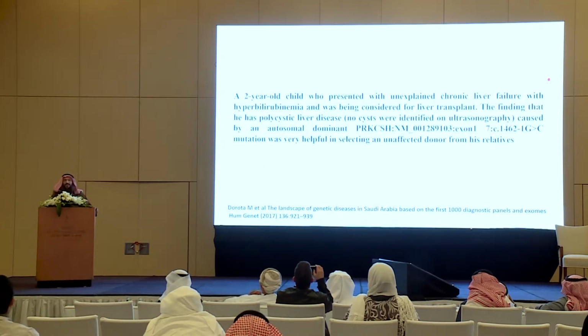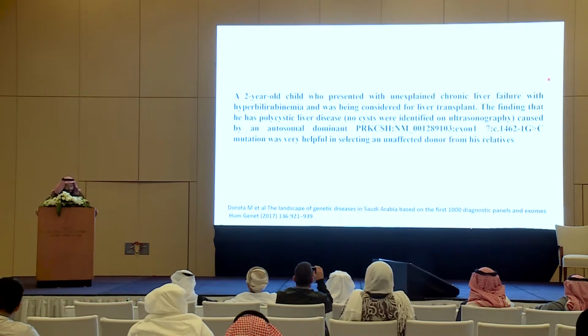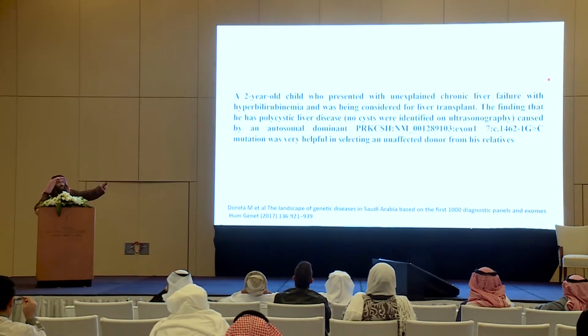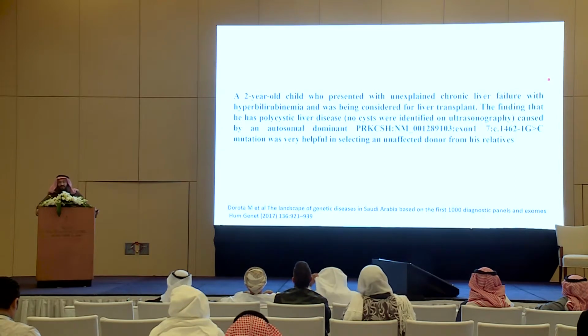In a recent study published by Dr. Al-Kraya and his colleagues, and many of you maybe are part of this study, they discovered patients who were diagnosed with different diagnoses for a long time, but came to have another diagnosis. This is a patient who was followed with no diagnosis and considered for liver transplant. He had polycystic liver disease, although on ultrasound and MRI no cyst was identified. It is caused by autosomal dominant polycystic kidney disease. And this was very helpful in selecting an unaffected donor from his relatives, because this is an autosomal dominant disease.